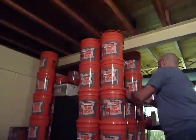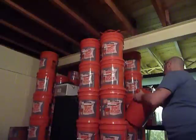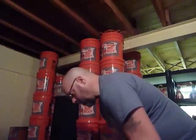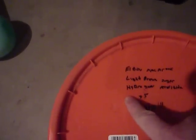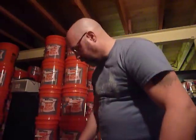Here, I'll pull another bucket off. Okay, so now I'll show you this one. This one has elbow macaroni, light brown sugar, and then the hydrogen peroxide times 5, and that was packed up 3/18 of 11. I couldn't even read my own writing for a minute. Sorry about that. So that has 5 bottles of hydrogen peroxide in that one.